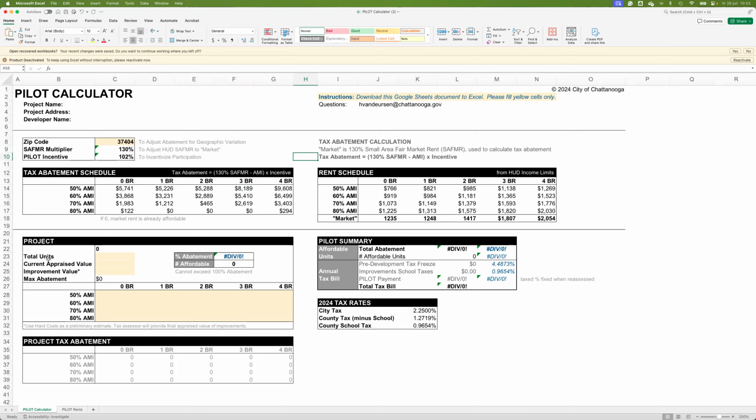The next step is to plug in your project details. So the total units in my project are 100. The current appraised value is, we'll say, $50,000. And the improvement value is 20 million. Now for the improvement value, this is an estimate. As part of the process, you'll be meeting with the tax assessor and they're going to give an official determination, but to start, using hard costs gets us pretty close to what you can anticipate the improvement value is going to be once the project's built.